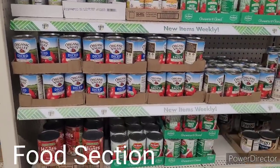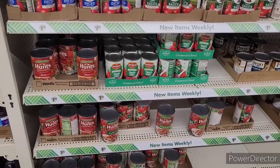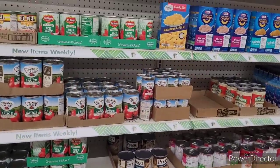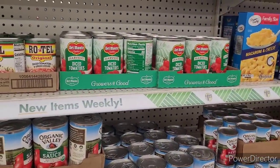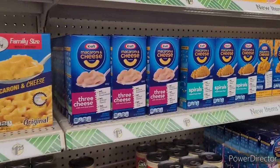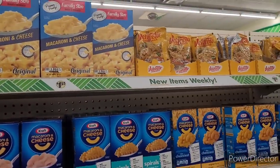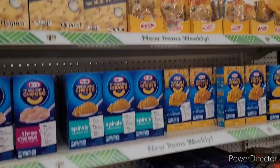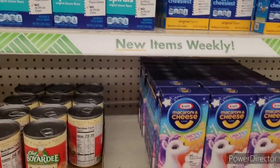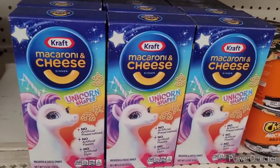All right, so we're over here in the food section. We're gonna cruise through here real quick. They have pasta sauce, tomato sauce. They have, what is that? Diced tomatoes and green chilies, macaroni. Elbow macaroni. They have Velveeta cheese. Here's some spiral macaroni. What is this? Unicorn shaped macaroni. That's something new.